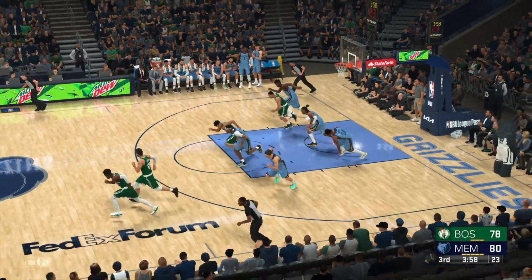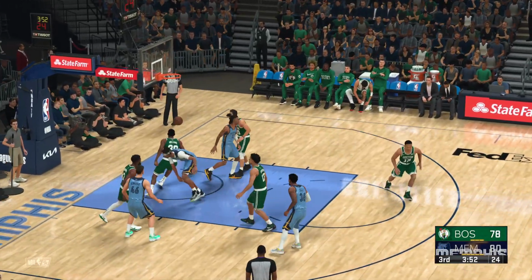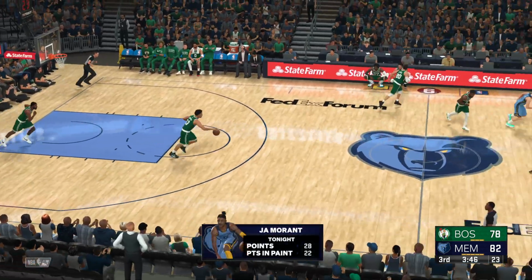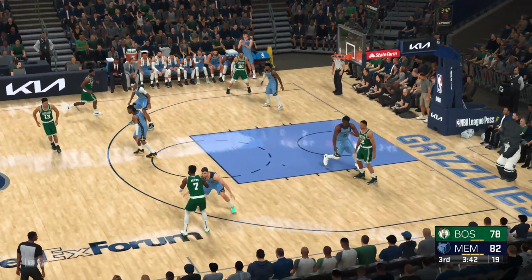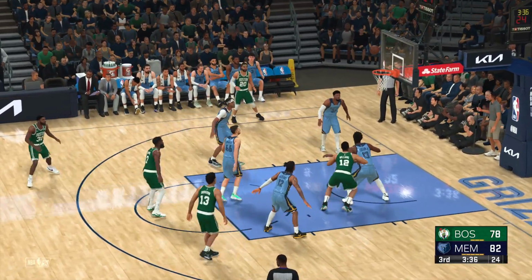Can't tie it up as that one misses. Memphis has gone 1 for 2 from beyond the arc since coming out of the break. And it's Morant that time on the assist from Smart. Morant's got the lead up to 4 now for Memphis. Boston's gotten off to a very slow start from three-point range in the second half. They're 0 for 4.